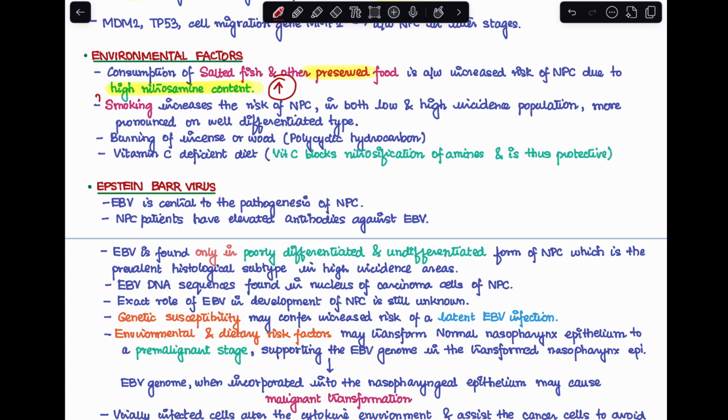Second environmental factor is smoking. It has been seen that smoking really increases the risk of this cancer in both types of population, even in populations where we see a high incidence of this cancer and even in populations where we see a lower incidence. And this increased risk associated with smoking increases further, especially in the well differentiated type. Coming to the third environmental factor, it has been seen that burning of incense or wood is also associated with an increased risk because they release polycyclic hydrocarbons, which are carcinogenic elements.